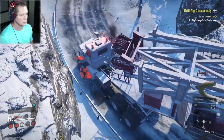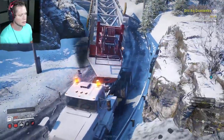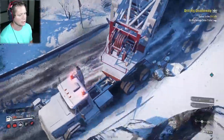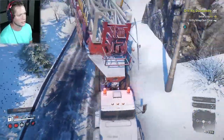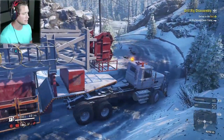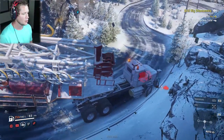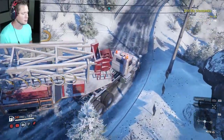And I trust in our abilities. Maybe not so much my driving skill, but I trust in the abilities of our equipment, I guess I should say. It's a better way of putting it. To be fair, this is a very tight section here. Oh Lord, how are we gonna get this thing around this corner? Just gotta keep it far to the right and hope for the best. I don't care if we damage our engine a bit. The engine's the only thing with any HP left.